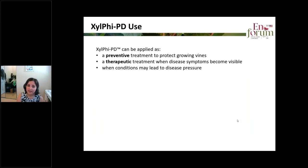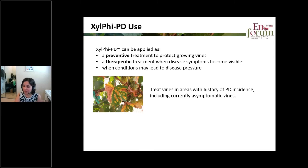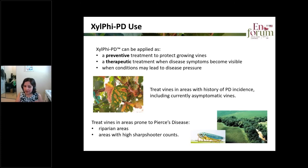Our use is both as a preventative or as a therapeutic after disease symptoms have become visible. And really, we're going for when conditions may lead to disease pressure. So you want to treat places that have a high PD incidence, including the currently asymptomatic vines, because of how long it takes for a vine to be infected with XF and die. It shows symptoms a year or 2 after it's already been infected. So you actually have to treat ones that you may not know are already infected yet. And so we recommend treating riparian areas and places with high sharpshooter counts.